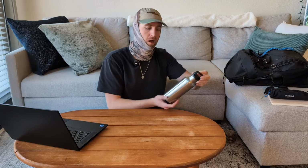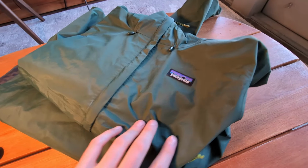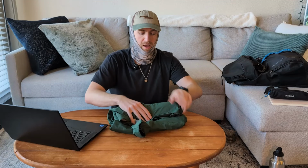What else? Water bottle, standard stainless steel water bottle. Another utility item. This is a rain jacket. Always bring a rain jacket with you. So this is a Patagonia. You know I'm on that Patagucci gang lifestyle. This is a Patagonia, I think it's the Torrent Shell 3L. So I've had this one a while. It's treated me very nicely. Packs down nice and small, always a good thing to have.